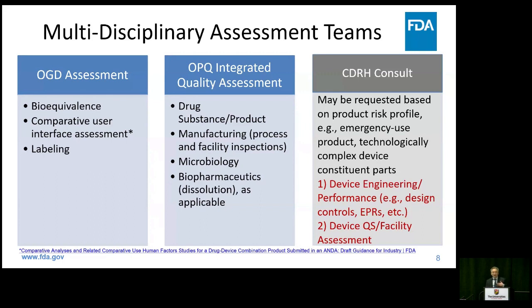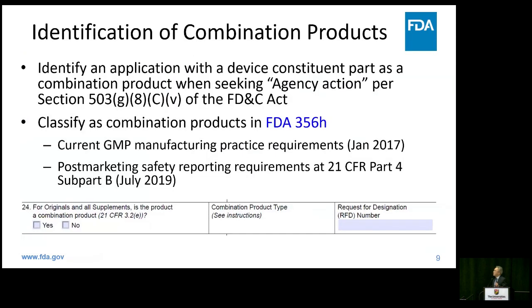So just a heads up, based on what I heard today and this morning, we have a lot of overlapping on what we assess from different center offices. We look at mostly the quality and pharmaceutical equivalence. I think OGD will look at bioequivalence and user interface, and CDRH will look at the acceptability of the device constituent part. So here I want to say that we all have a common goal and we want to achieve timely and also efficient ANDA approval by working collaboratively together. So let's jump into the submission.